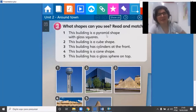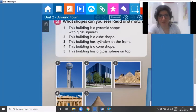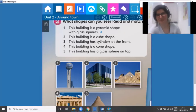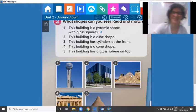This building is a pyramid shape with glass squares. 1, 2, 3, 4, or 5? Number 3, okay, is the Louvre Museum en France. On France, okay, France. The word France is in French. France in English is France.